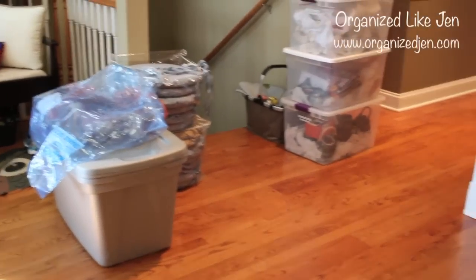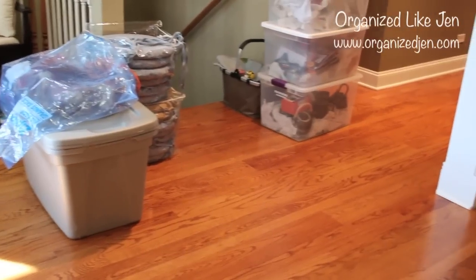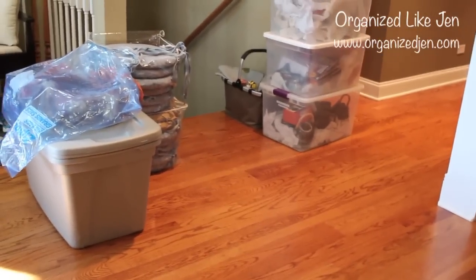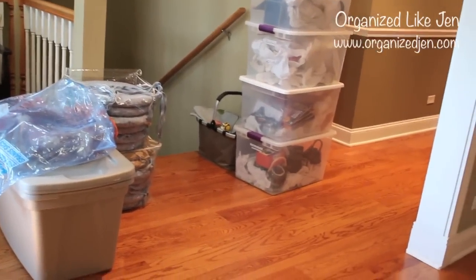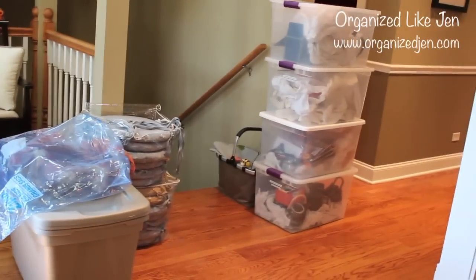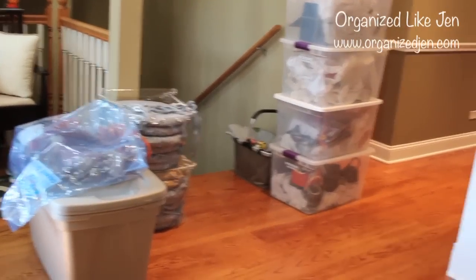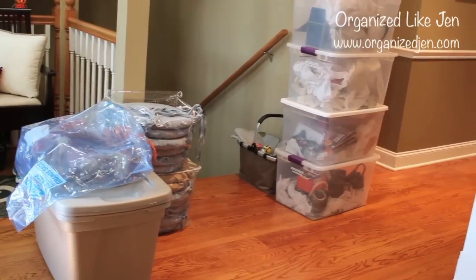Okay, so I've just finished. It took me about 2 hours from when I started to now, to bring all the bins up and get everything out and then put it out. And now I'm going to be putting the bins away. So that's the last step, and then I'm going to show you what I have done.